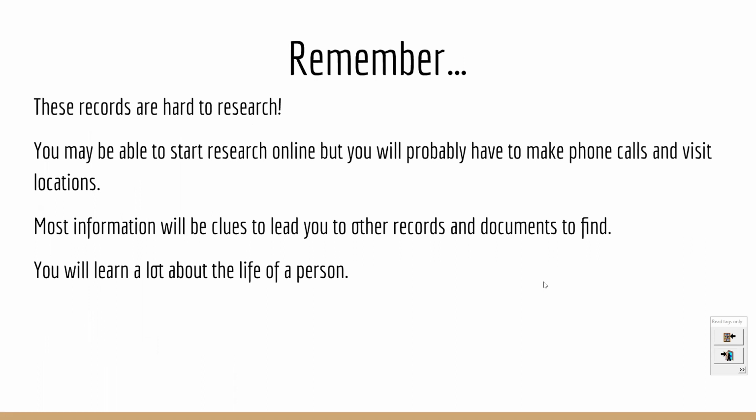These records are hard to search, and you're probably going to have to make phone calls and actually go visit somewhere to see them. Most of the information is going to lead you to other information and documents to find. You're not going to find all the answers looking at these, but you will get a richer picture of who you're learning about.